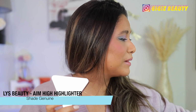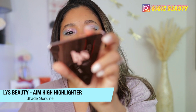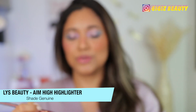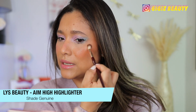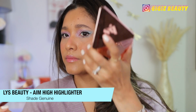Next up, let's talk about their highlighter. And I almost forgot to apply this beautiful highlighter, but no, we cannot. This is in the shade Genuine. This is what it looks like inside. It's a beautiful rose gold shade. I'm gonna take it very precise on the high points of my cheeks with this BK brush.